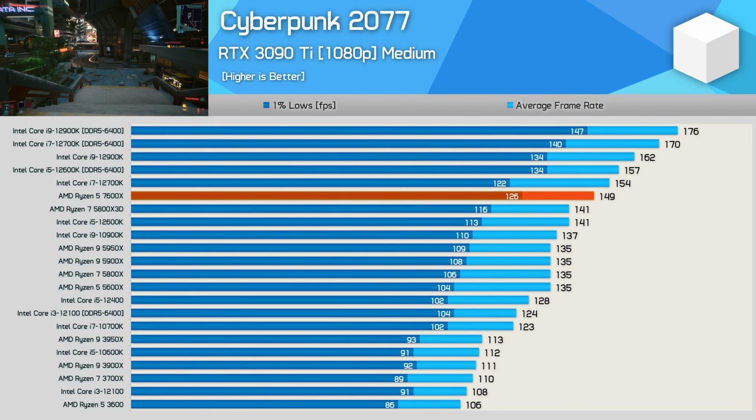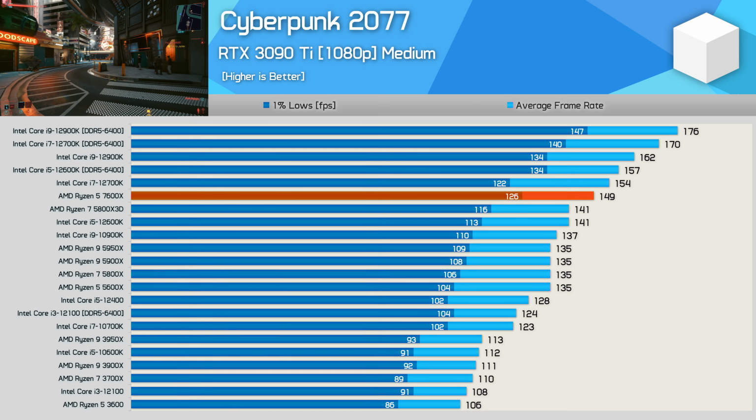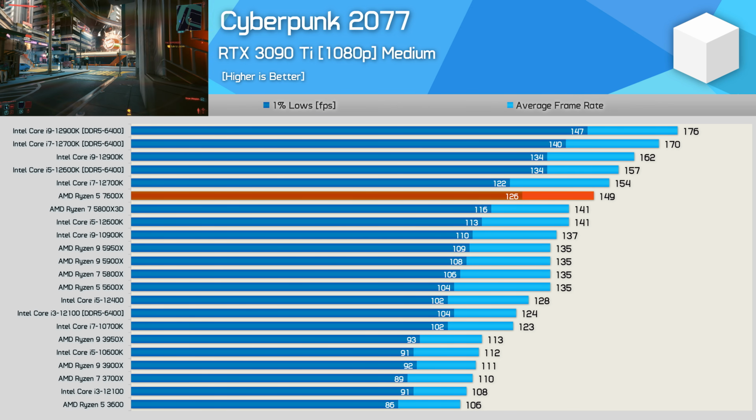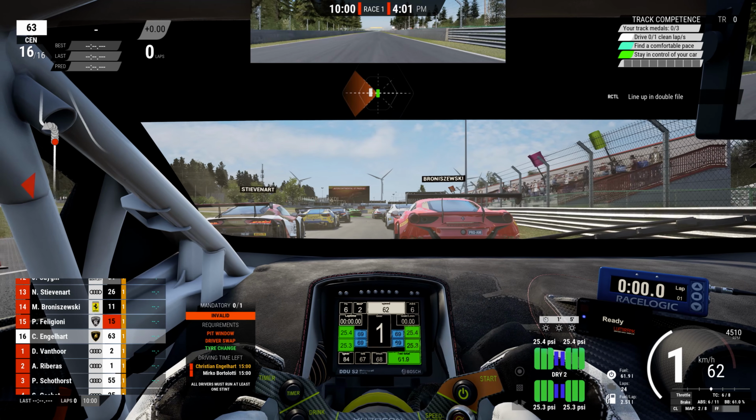As a side note, if you're wondering why I keep comparing AMD's new $300 CPU to Intel's 12600K, it's because AMD did exactly that, claiming overall the 7600X is faster, so we're certainly going to look at that.